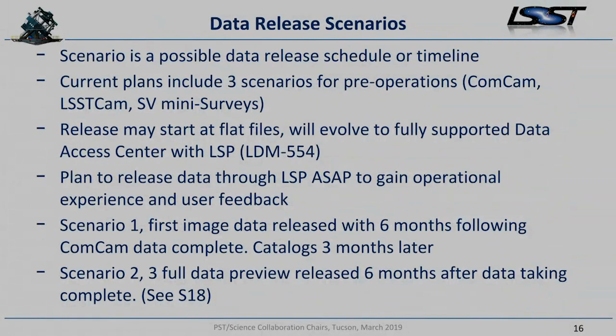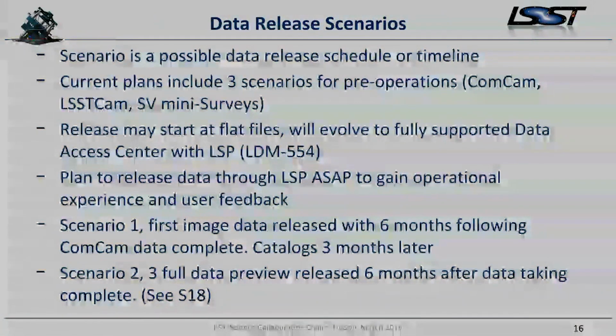So the first scenario would be related to the regular ComCam. The imaging data would be released 6 months after the data taking with ComCam is complete. We're saying right now no later than 6 months, and the catalog is 3 months later. We hope that these are conservative dates right now, and that the best effort will be to do whatever we can sooner than that. We'll just have to wait and see as the planning and actual data taking go forward. For scenarios 2 and 3, we hope to do a full release of whatever products are available 6 months after the data taking phase is complete for that phase.